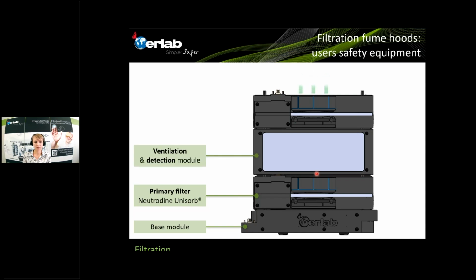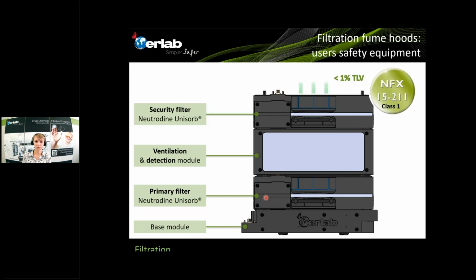After this primary filter, you have the ventilation and detection module. So this is the fan, but also in this part, you have a sensor or sensors, which are here to monitor constantly the air quality and give a warning if there is a breakthrough of the chemicals, so if there is a saturation of the primary filter. On the top, you have a security filter, also a Neutrodyne Unisorb, allowing to maintain the air quality upstream even if there is a saturation of the primary filter.